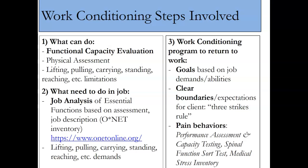It's very much the mentality of this is your job now. You need to show up every day and do this. And it can be a 5-day a week kind of thing. Insurance will pay for it, the workers' comp will pay for it. And you're assessing their behaviors.